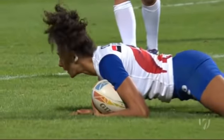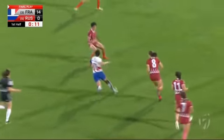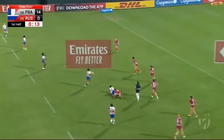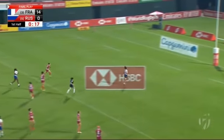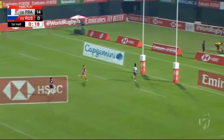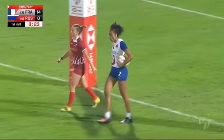She hasn't been as vocal this. Izar sets off. Tackle is from Alieva again. Siofani just escapes the clutches. France hit three just on the stroke of halftime. Word perfect from the French in the first.